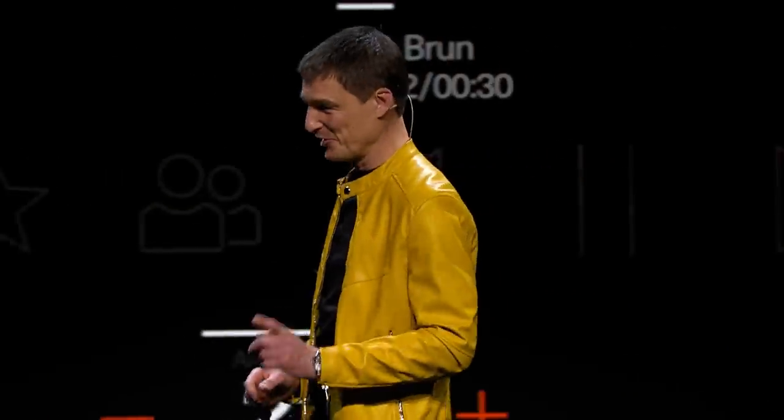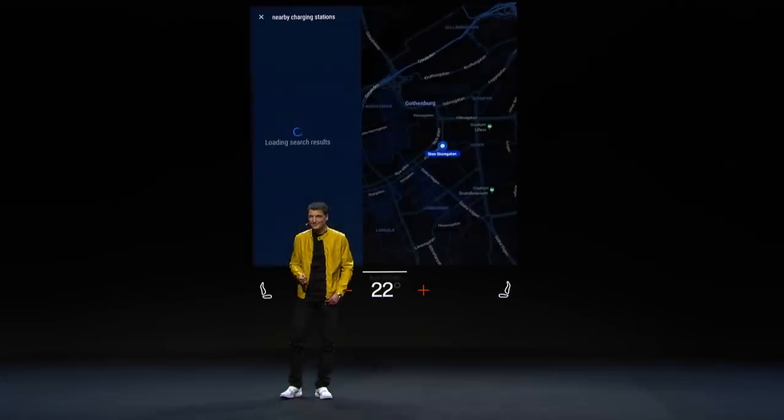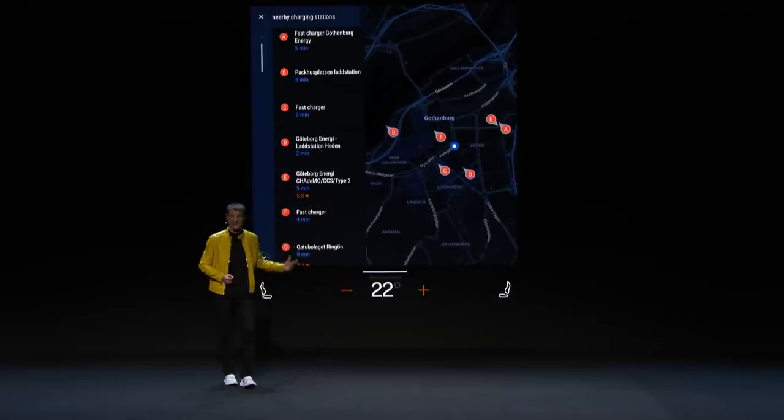And let me demonstrate that to you. Find charging stations nearby. Showing results for charging stations nearby. Look at that, that's quite a list.